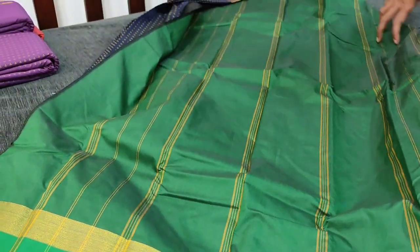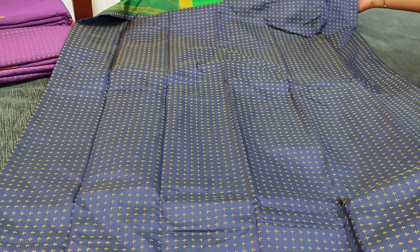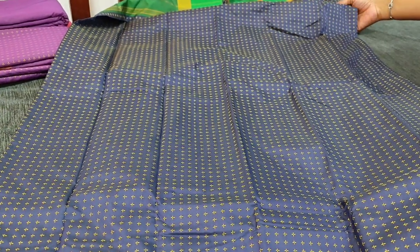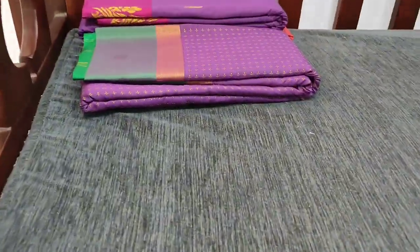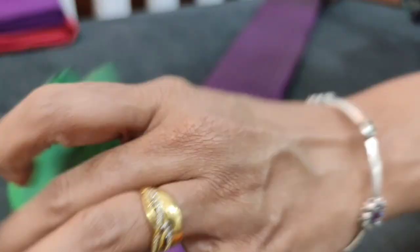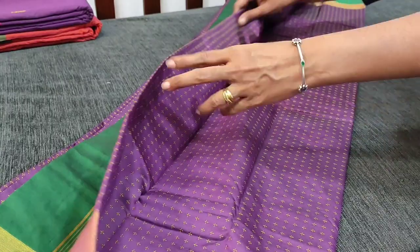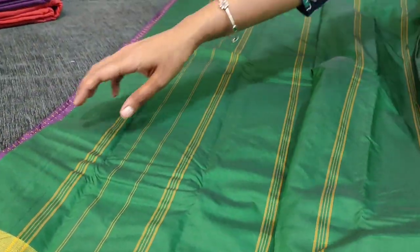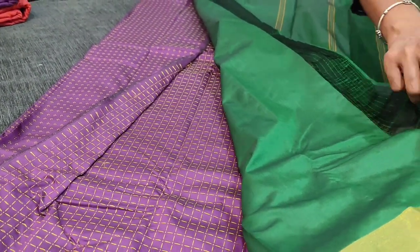So this is the pallu has lines and we have thread woven pattern all over. Very soft lightweight saree, apt for gifting purpose, and the cost of the saree is 799 free shipping. We have one more color in the same design. All these are very traditional silk cotton sarees. This is in dark purple with green combination. So this is the pallu with simple lines and we have a plain running blouse for this in silk cotton.